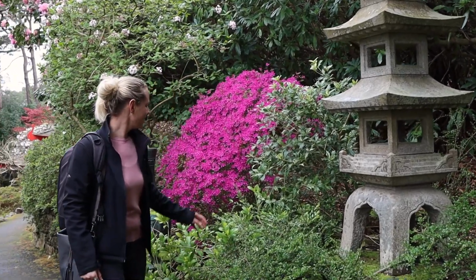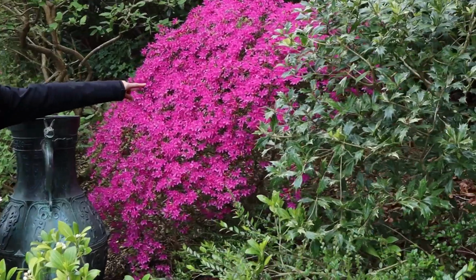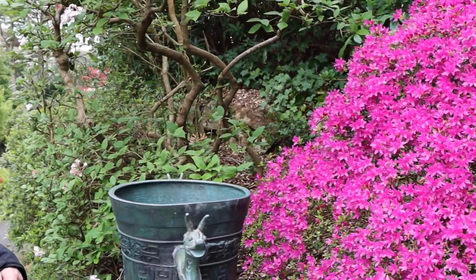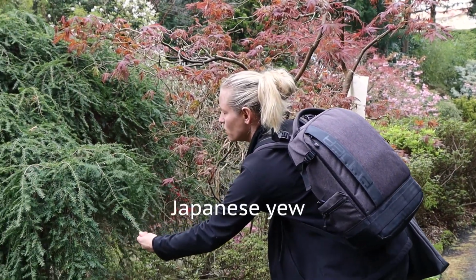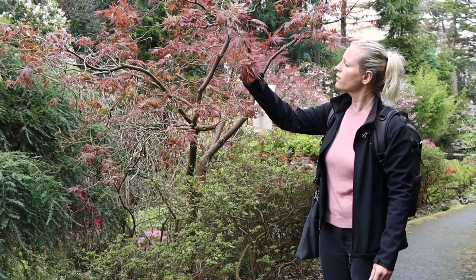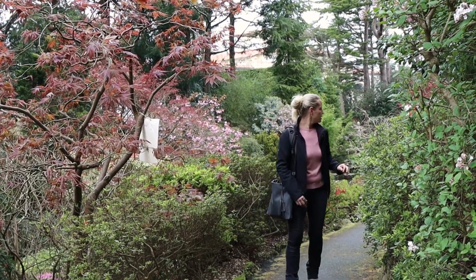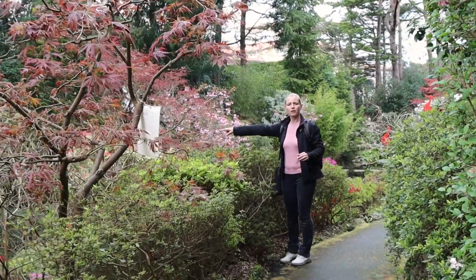Very nice. Here's some holly, another big Japanese azalea with a bumblebee right there. Oh, no, it disappeared. Maybe you saw that. It's in there. This looks almost like a yew. I'm not 100% sure. Another Japanese maple. This is a red one, looks like a palmatum type maple. And more Japanese azaleas. And Japanese andromeda. Here's a variegated type of Japanese andromeda.